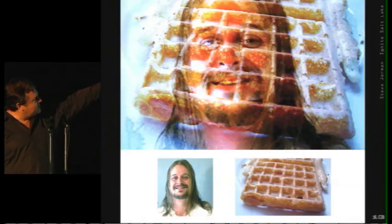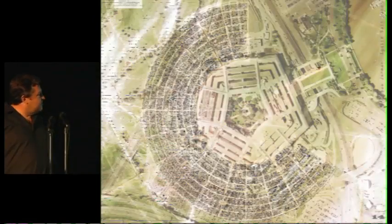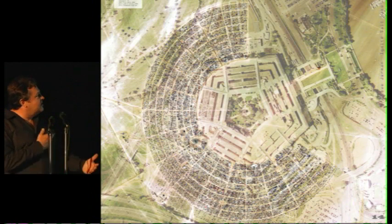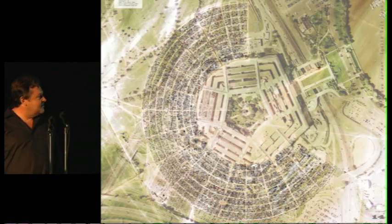I like kind of the way even the things in the waffle and the hair come together. This is one more with patterns using Burning Man and the Pentagon, two really opposite things. But when you get them on top of each other, you see they're not that different. And those are also public domain images.